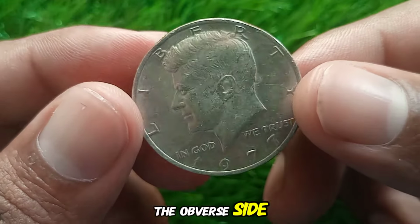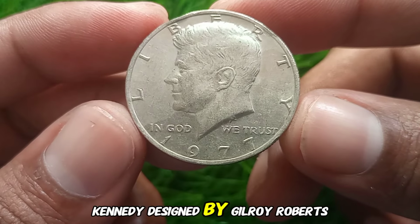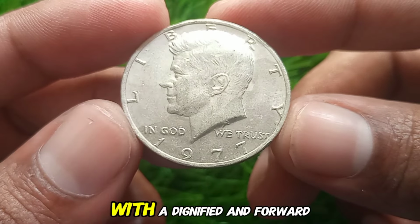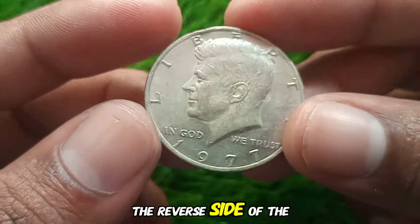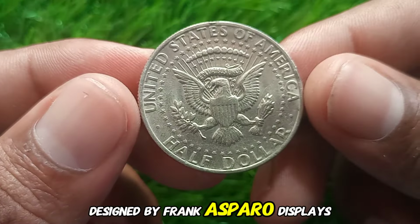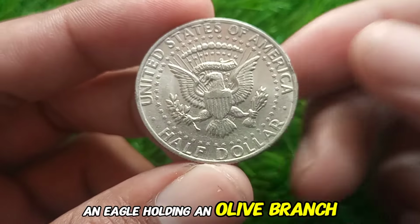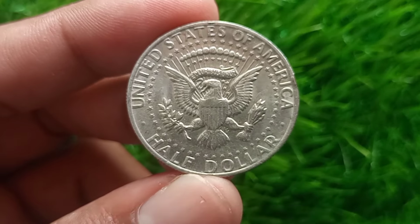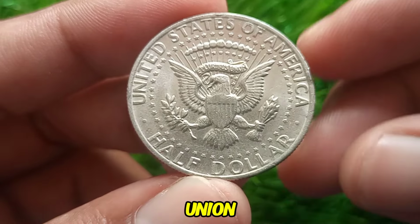Let's take a closer look at the design and specifications of the 1977 No Mint Mark half-dollar coin. The obverse side features the iconic portrait of President John F. Kennedy, designed by Gilroy Roberts. This portrait captures Kennedy's likeness with a dignified and forward-looking expression. The reverse side of the coin, designed by Frank Gasparo, displays the presidential seal, an eagle holding an olive branch and a bundle of arrows, symbolizing peace and strength. Surrounding the eagle are 50 stars, representing the states of the Union.